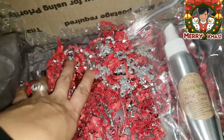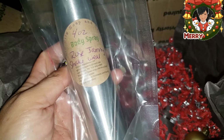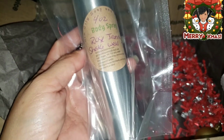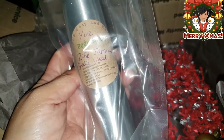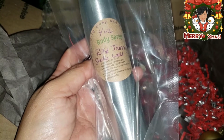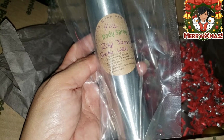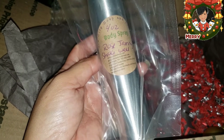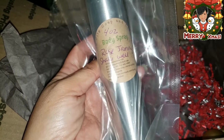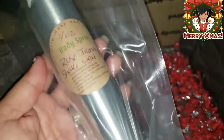And finally, the piece de resistance, as I always like to say. So a couple of months ago, I said to myself, if you ever find a body spray in Rose Jam, get it. Because when I bathe in Rose Jam from Lush and I use their body wash, I come out of there smelling amazing. But it doesn't stay long. So I looked on her site and it was like, what? Rose Jam body spray? Go ahead and get it.